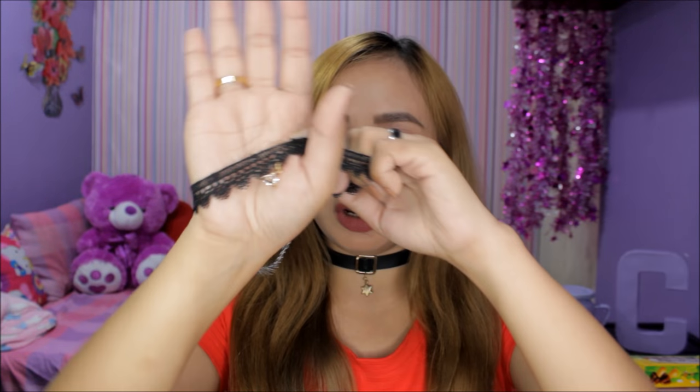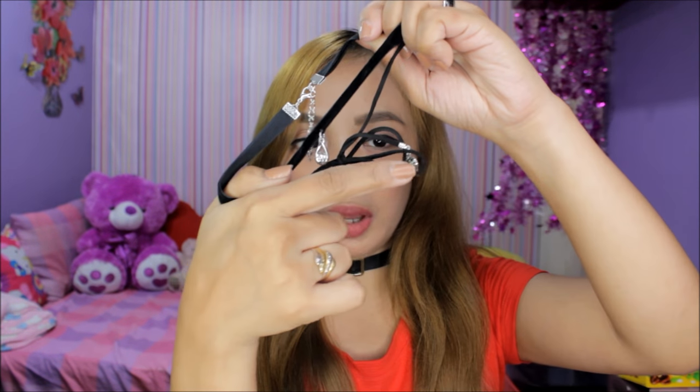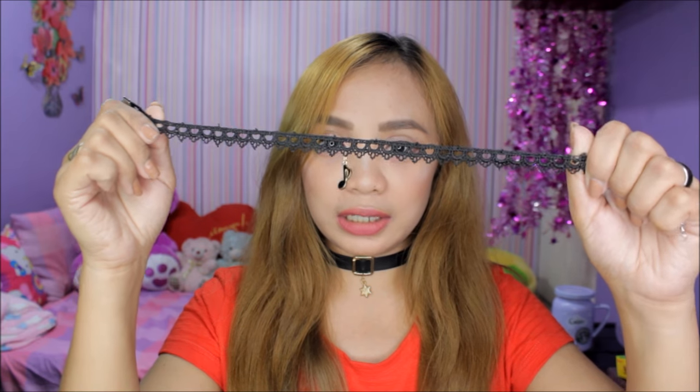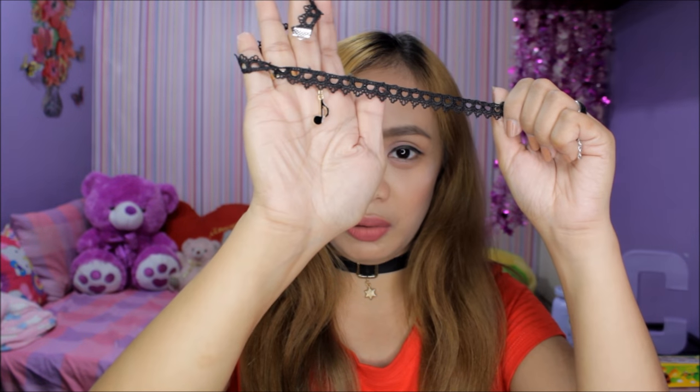So, these are the other styles that I got. Ito yung style niya. Ito naman siya guys, triangle shape siya na may crystal sa gitna. And ito, merong heart dito, tas meron parang raindrop, tas ito may love na nakasulat. So ito yung next guys. Lace yung style niya, tapos sa gitna meron siyang pendant na music note.